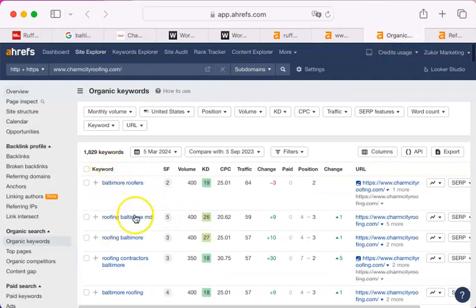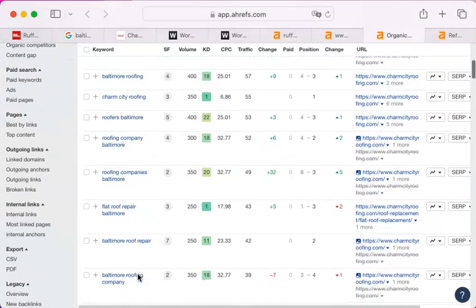Baltimore roofers, roofing Baltimore. Now I want to point out that the algorithm is looking for all of these different things because these are not the same. Roofers and roofing are two different words. As far as the algorithm is concerned, it does not know our language. It is looking for things in Japanese and Polish just as much as it is in English. So roofing Baltimore is different than Baltimore roofers. Company and companies. It does not know singular and plural.